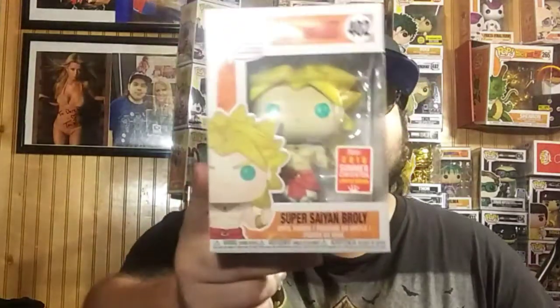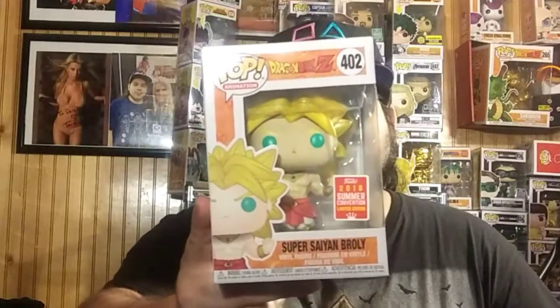Alright, so an honorable mention I put in this top 5 is going to be from San Diego Comic-Con 2018. We got, from Dragon Ball Z, Super Saiyan Broly, right here. Now this is definitely a cool pop. This was definitely one of my top ones from that year at the con. So cool, such a cool pop.